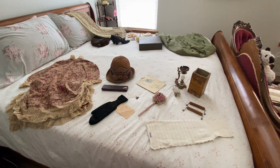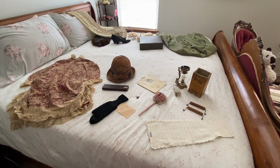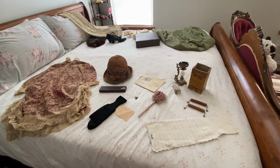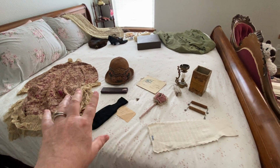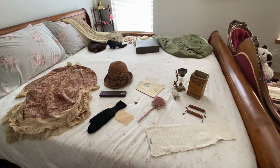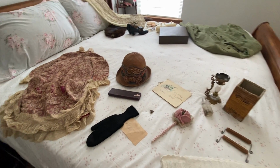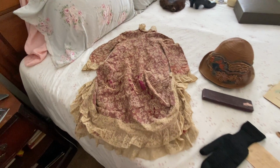Yeah, so it's funny because things come all at once and then they don't come and then they come all at once. It's not a slow trickle. So on this side of the bed are items that I have purchased, and on that side of the bed are items that were donated. So I'm going to do a real quick video and show you what I've recently purchased.